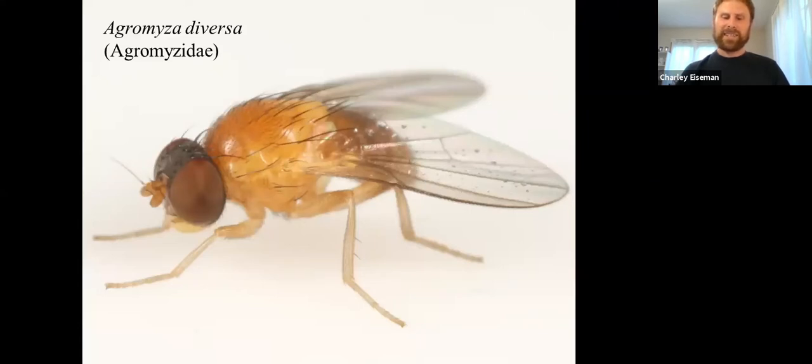And that, just to give you an idea of how much is left to learn: although nearly half of the agromyzid flies have unknown hosts, I still more often find new species than I find natural history information for a species that already had a name. So I'm almost more excited when that happens than when I find a new species.